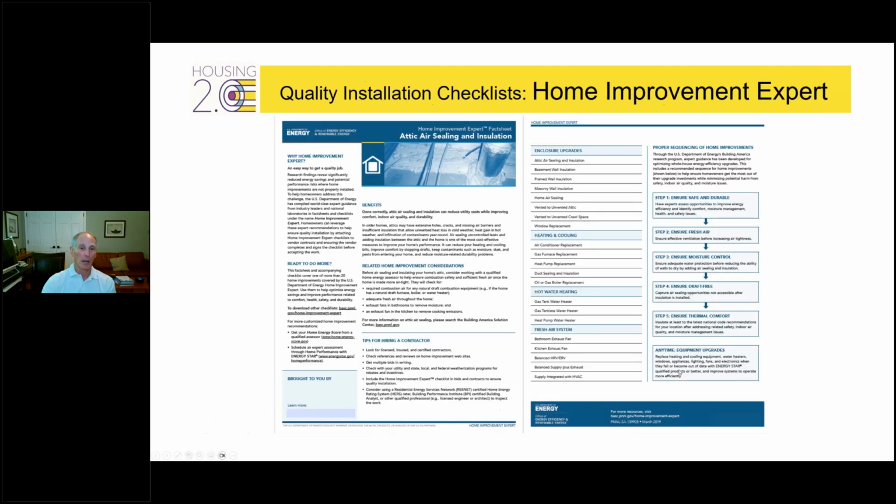Yes, we can. The last thing I did before I left, I barely finished this before I left, was the Home Improvement Expert. We assembled checklists for energy enclosure upgrades, heating and cooling, hot water heating, and the fresh air system. Does that look familiar? Those 3 challenges we just talked about. So if you're doing any upgrades on any of these projects, attic air sealing, basement wall insulation, frame wall insulation, this is the checklist for you.